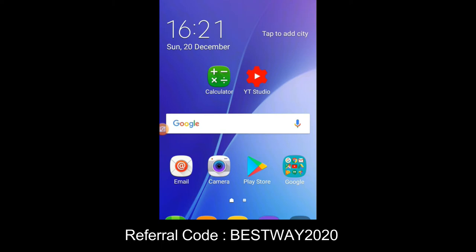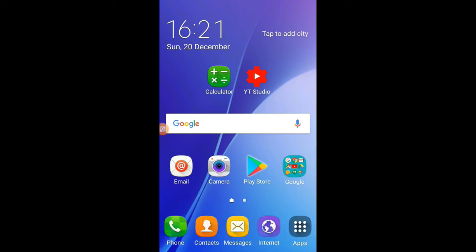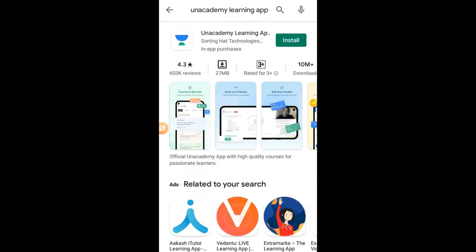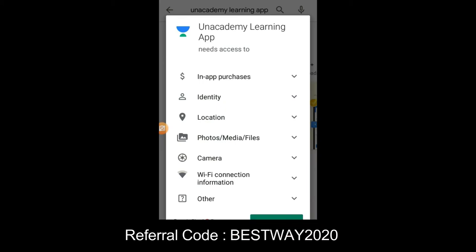I'm going to show you how to access all the free courses and free quizzes in the Unacademy app. So, search for Unacademy learning app, and click on install. Click on accept.